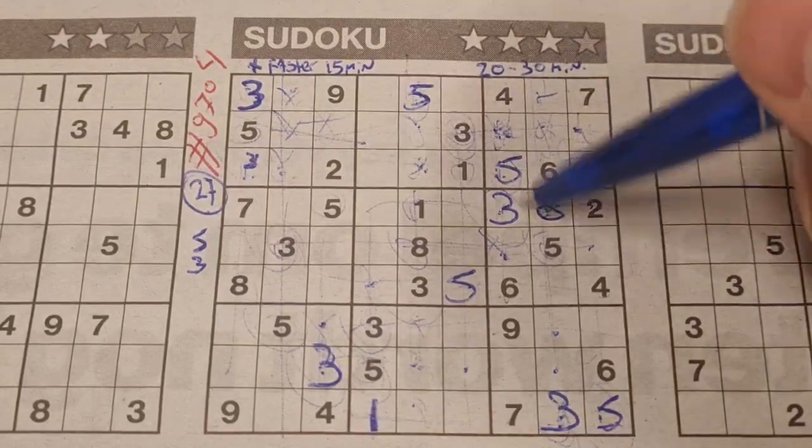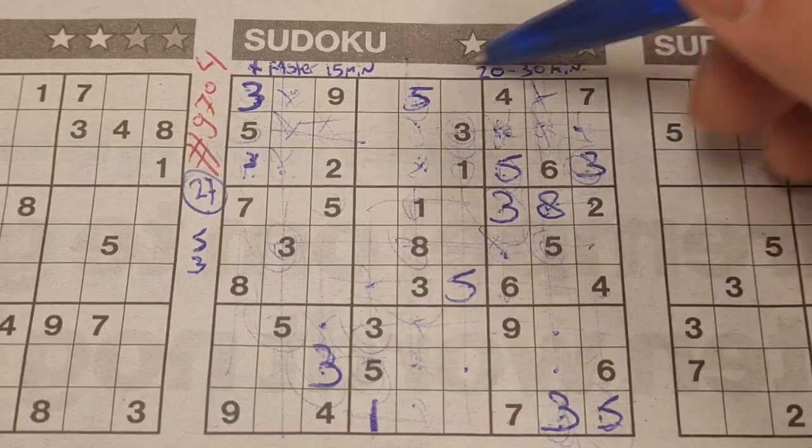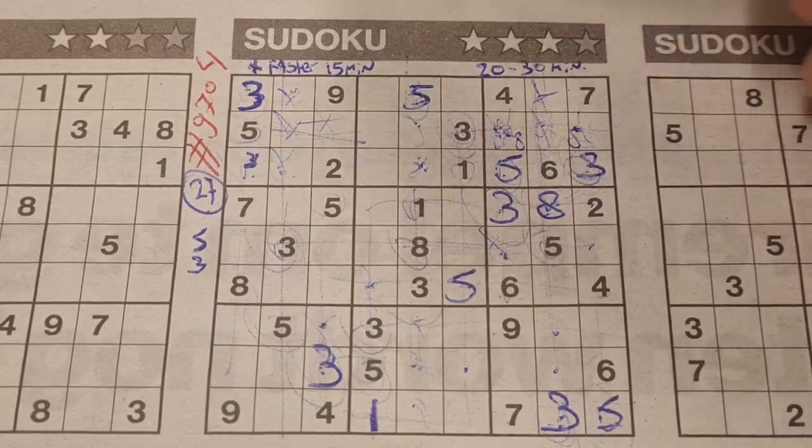One of the missing numbers is an 8. We have an 8 in this column, so no 8 in these two boxes. So the 8 in this big square could be here, could be there.